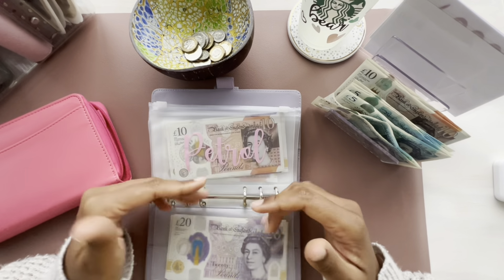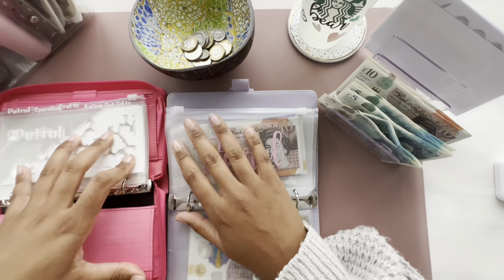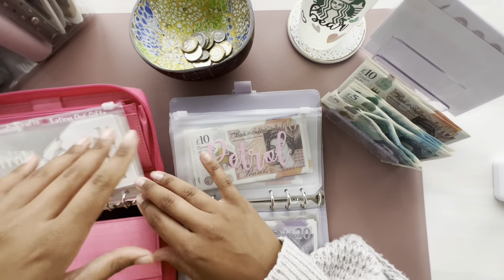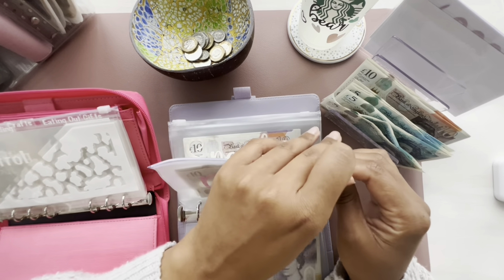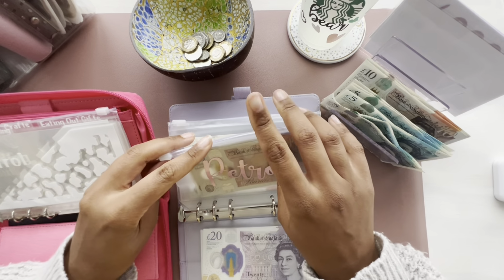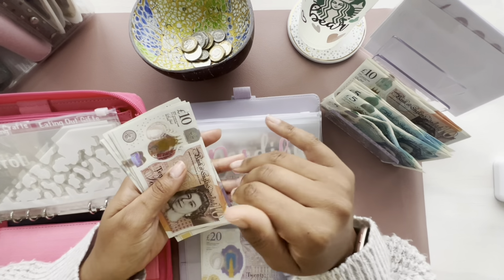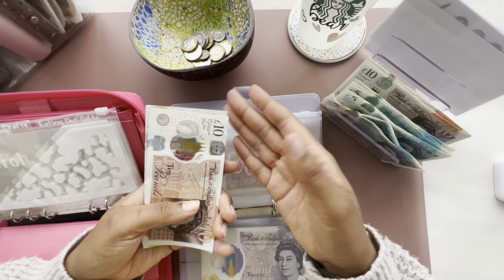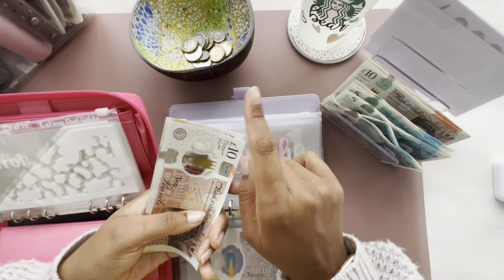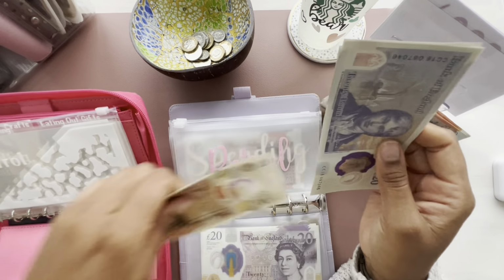Petrol, right. So I have actually still got, I think, a quarter of a tank. I have got quite a lot of driving to do this week. I've got to go to work a couple of days. I've got an event for work. Luckily with the event though, I will have my petrol refunded. And when I get that, because it's obviously more than what my weekly petrol is, I will be stuffing that one as well. But it's £30 a week for petrol.